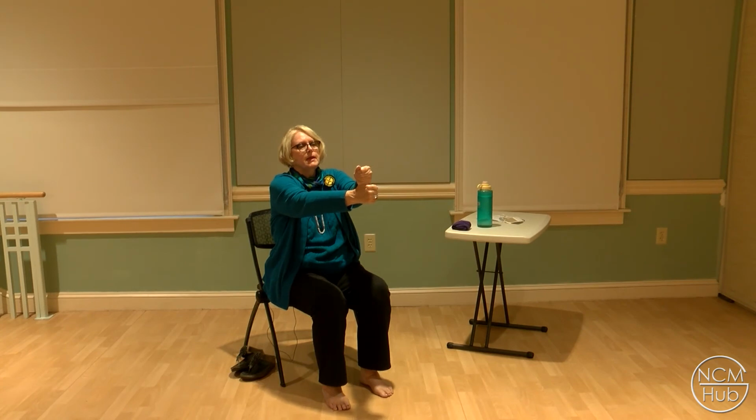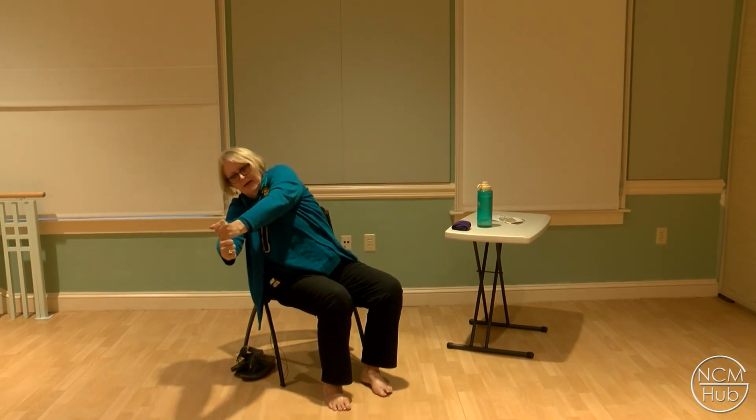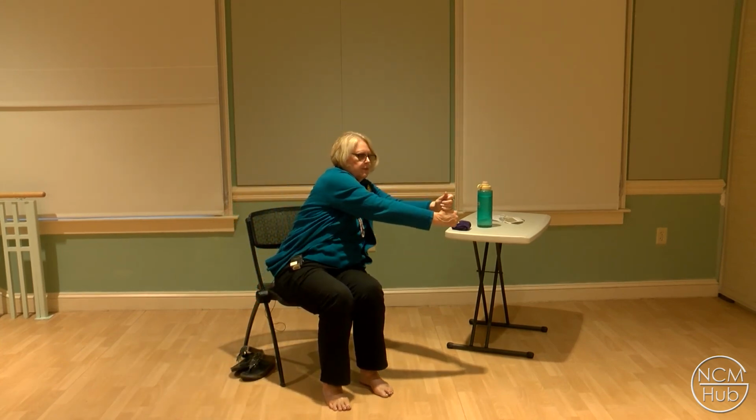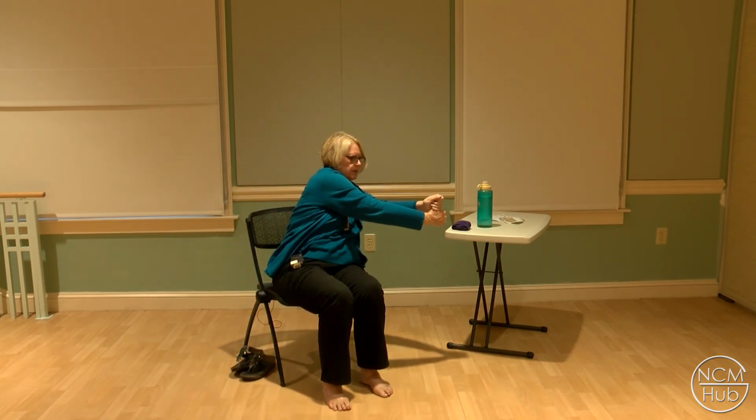So this time your right thumb goes up. Hold on to your right thumb. And then stretch forward, extend forward. Arms go over to the right and back and around. Inhaling, nice deep breath. And then exhaling as you go around.